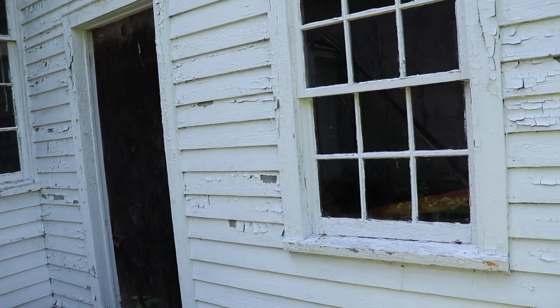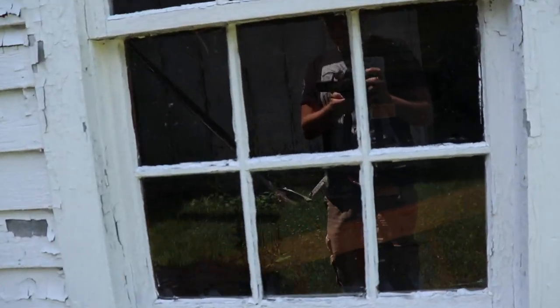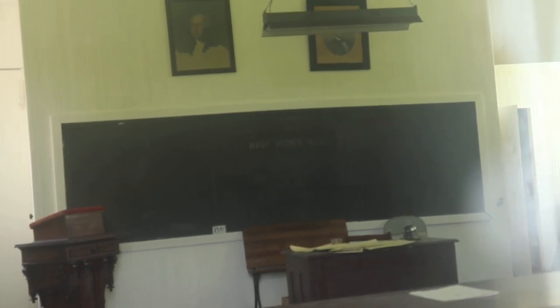And it's just... Oh, there's some filing cabinets here, it looks like. Some old books. Is that a picture of George Washington, it looks like? Is that an old chalkboard? Looks like it. That's cool.